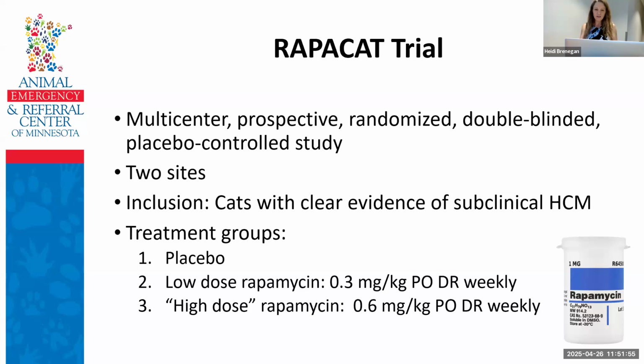It was randomized, double-blinded, and placebo-controlled. So the 2 sites again were UC Davis and NC State, so kind of bicoastal. And they included cats with clear subclinical HCM. So these were not borderline affected cats. These cats definitely had HCM. They had thick left ventricular walls, but they were subclinical. So they were not in heart failure. So we're talking about stage B1 with no left atrial enlargement or stage B2 with left atrial enlargement.